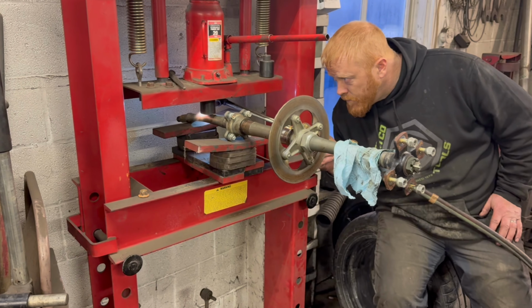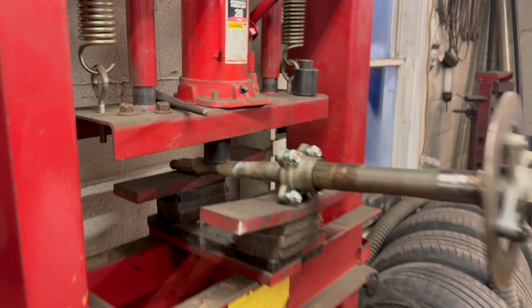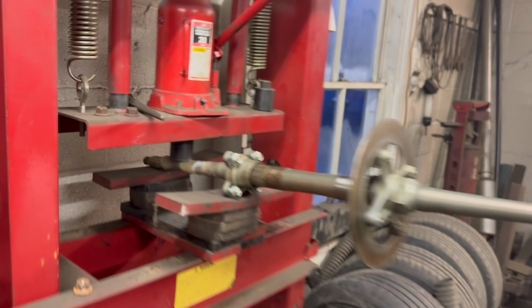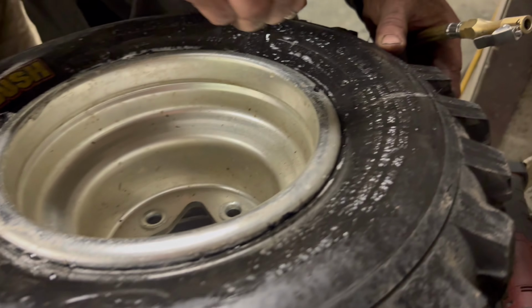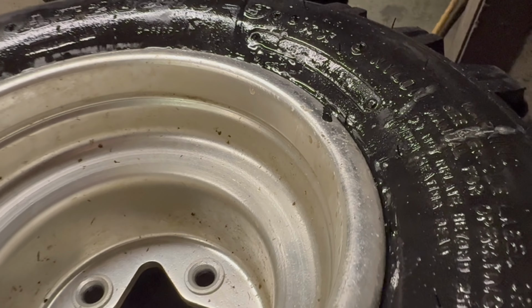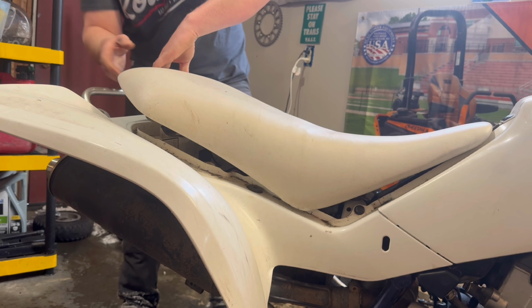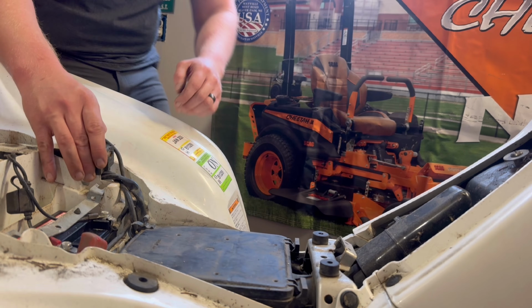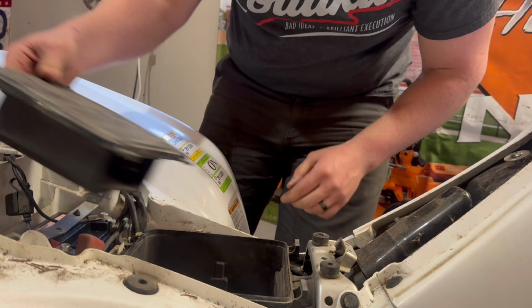I had super low expectations that this was going to work, but my buddy owns a shop, brought it on by. We bent the axle. One of the tires was popped. We threw a tube in it, and here's what we're working with right now. So gonna need to do another set of heat and bend, but it was time to clean the carburetor.